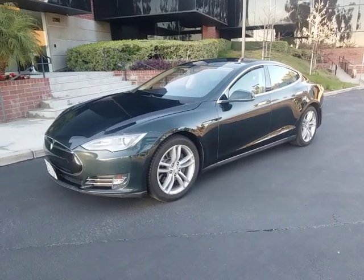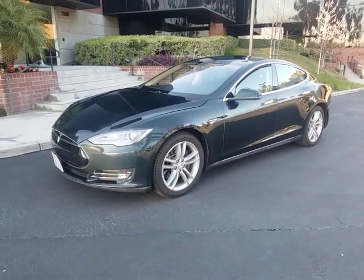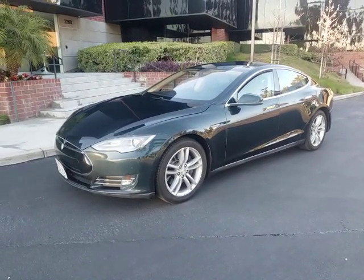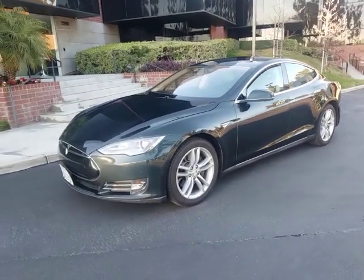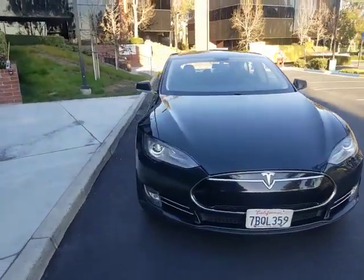I'm an auto dealer here in Southern California, and today I have for you a beautiful 2013 Tesla Model S 85 kilowatt battery. Car has premium audio, premium connectivity. It's got the 85 kilowatt battery, of course. It's got the power lift gate. It's a very nice shade of green.